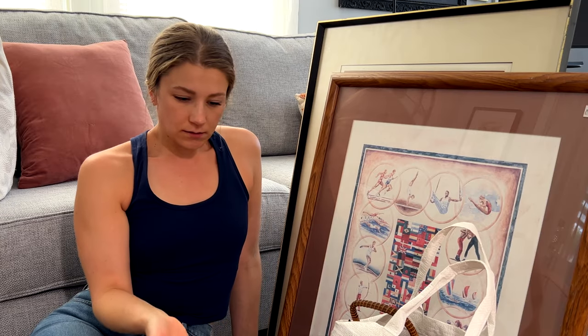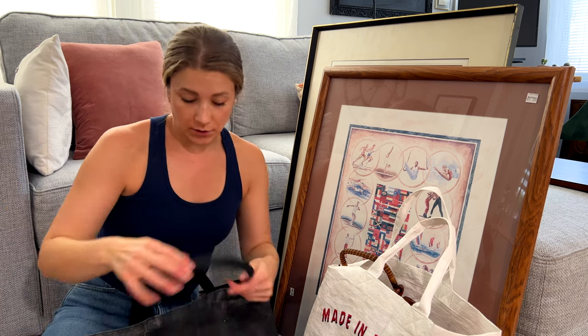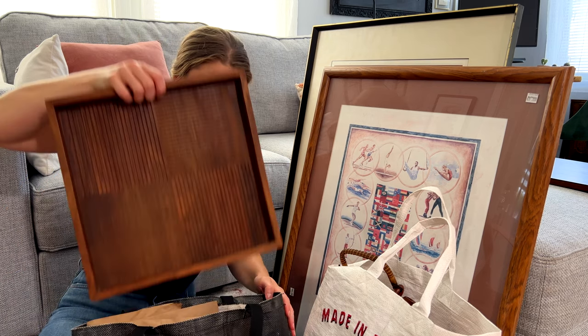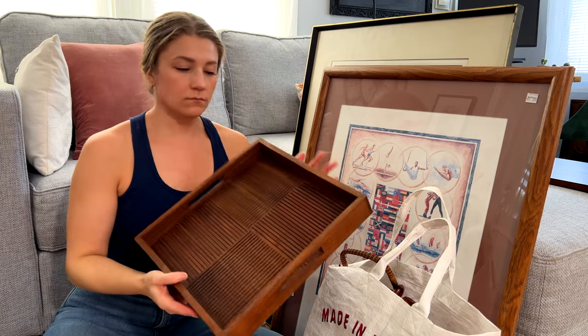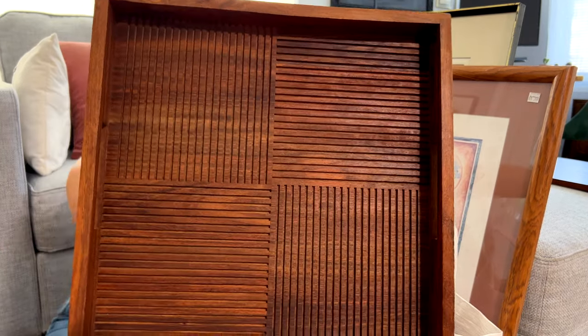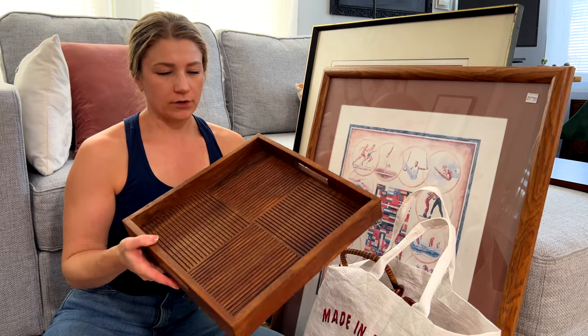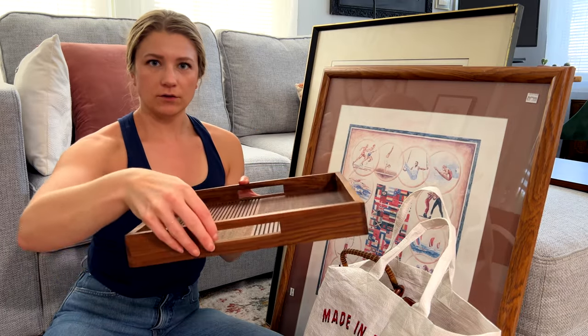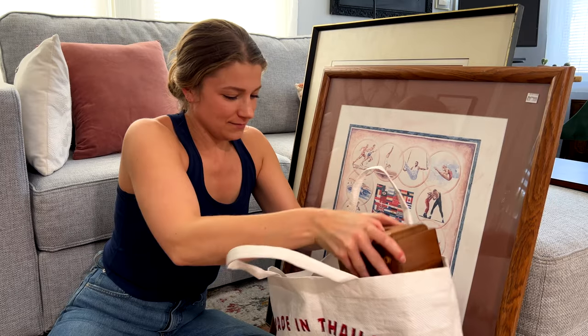Let's see what I got today. Let's start at the Oakland Vintage Market. I found this really neat tray. Really, really interesting pattern. I thought this was so beautiful, and what a good tray to have. Very geometric, got really good handles. Perfect. And look at this, this is cool.